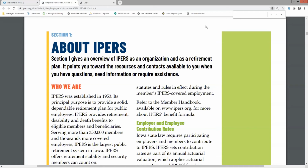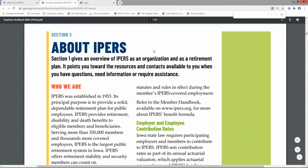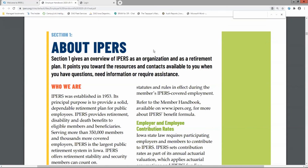IPERS also has a disability provision, so if you were to become disabled and are receiving or have been approved for Social Security disability benefits, you may start benefits earlier than age 55. It also provides death benefits if the member dies before receiving a monthly benefit, and also depending on the option a retiree may choose, there may be additional money paid to a beneficiary upon the member's death.